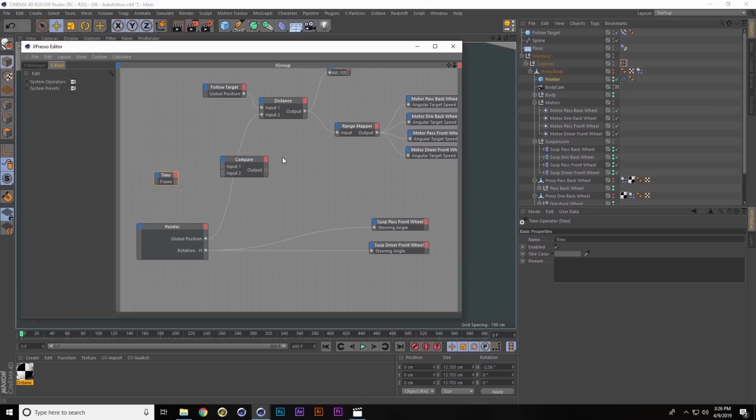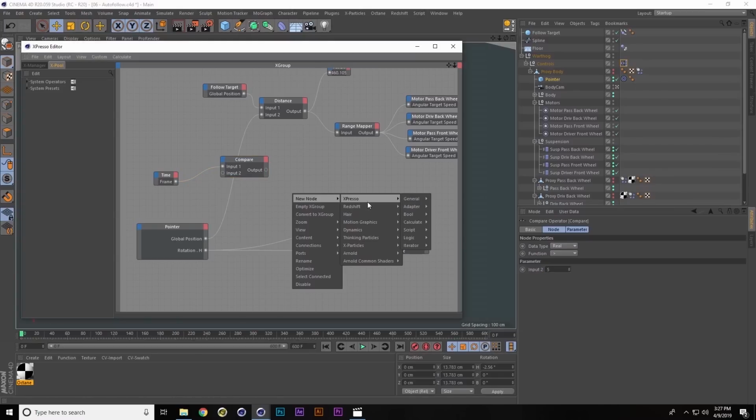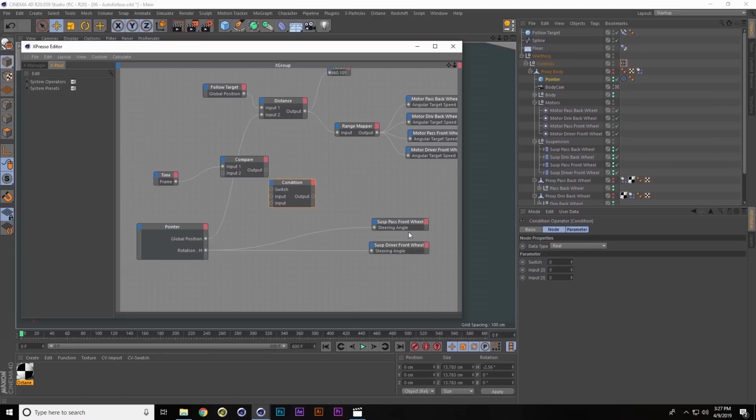And what we want to do is feed our frame number into the input of the compare, and say if the value coming in is not greater than 5, don't let anything pass through. And the way we keep things from passing through is we use a condition node. This is going to control a switch. It's going to say flip the switch after frame 5 and go to input 2. And if it's not flipped, then stay on input 1.